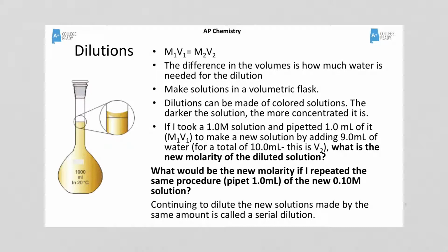Again, make the solution in a volumetric flask. Choose the flask of the amount of the solution you want to make, and you can see as that picture is highlighted, make sure the meniscus touches the mark that's etched on the neck of the flask. I gave an example there.